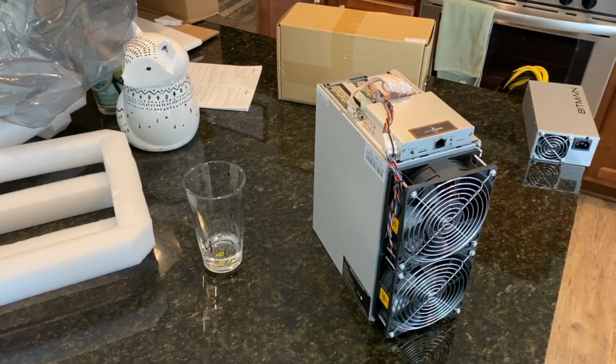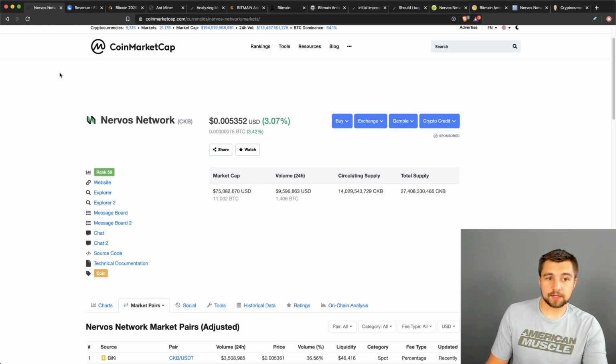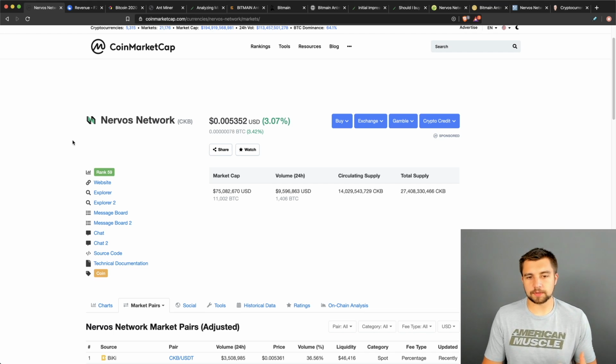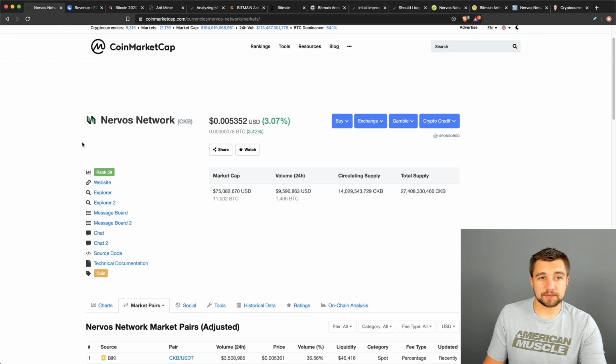The Bitmain Antminer K5 Nervos CKB ASIC miner. Nervos has already achieved rank 59, ranked by CoinMarketCap in cryptocurrency. This project's not even a year old. I'm not hyping it up, I'm not showing the project. I'm just saying, strictly from a market cap point of view, it's very impressive. You can see it right here, and you can see the current price of half a cent and then 78 satoshis.